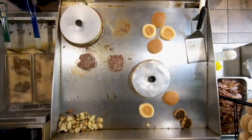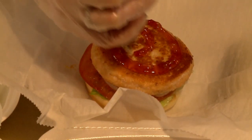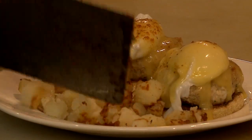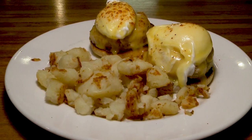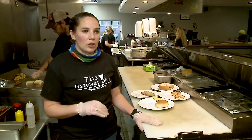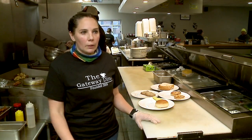When we were talking about the menu, we really thought that we needed to do something that was comfort food and diner-ish, but we wanted to put our own modern spin on it. So when you look through our menu, you'll see a lot of those diner specials, the French toast, the pancakes, the burgers and salads and things like that. And then we tried to take that one step up and make variations and modify it a little bit to something that was ours and made our own.